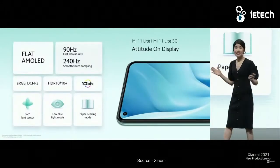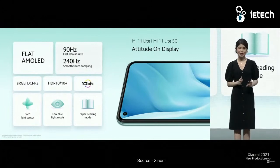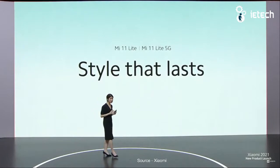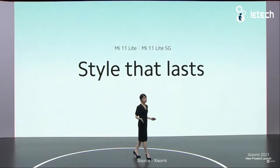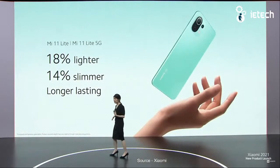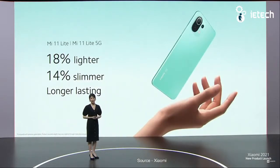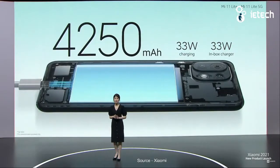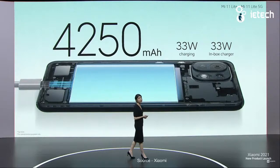Mi 11 Lite, a light device with an awesome flat 90 Hz AMOLED display, and many more. Now, for you high performance folks out there, you may be wondering whether we made compromises to make Mi 11 Lite so light. Spoiler: nope. We made it lighter, we made it slimmer, but still, we made the battery bigger. Mi 11 Lite features a 4,250 milliamp hour battery, giving you around 2 days of battery life. And we've also incorporated high-speed 33-watt fast charging, and of course, we've also included a 33-watt fast charger.